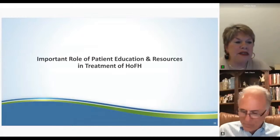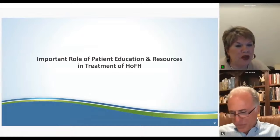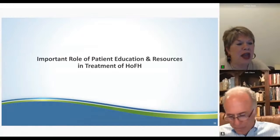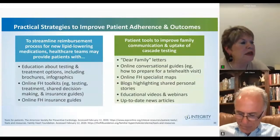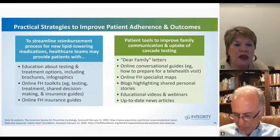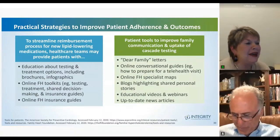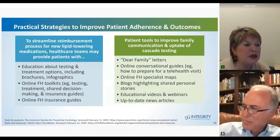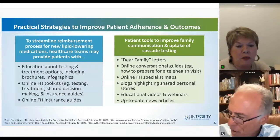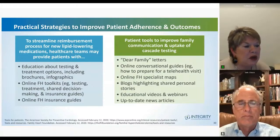Needless to say, patient education is very important in treating all patients with FH, and certainly in those with homozygous FH, and we have several resources. First of all, when we prescribe the drug, it's important to be able to get it approved so that your patient can take it. To streamline the reimbursement process for these new lipid-lowering medications, we provide our patients with education about how they should be tested and treatment information.